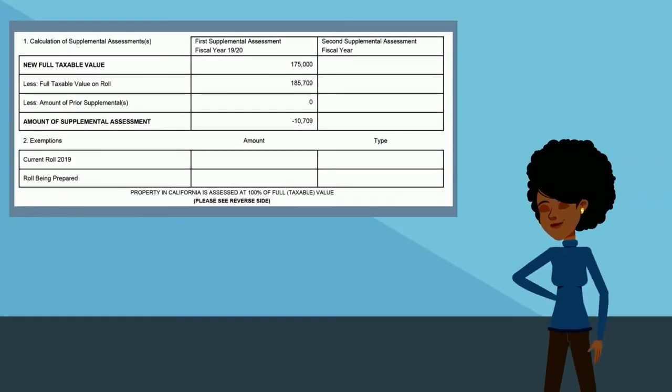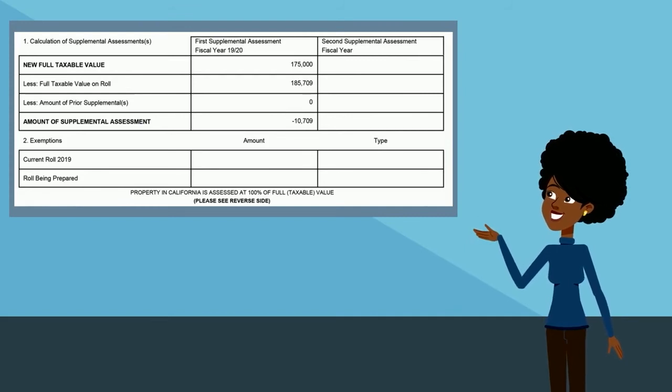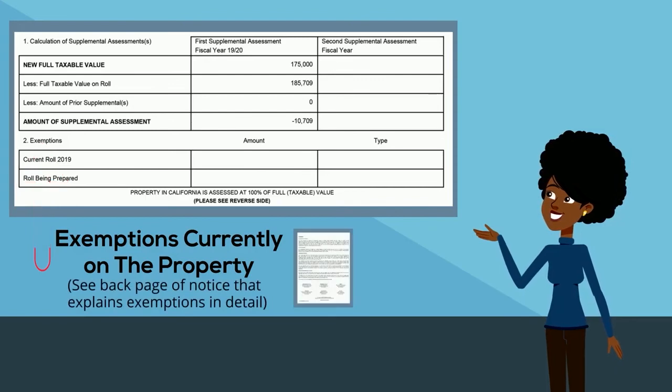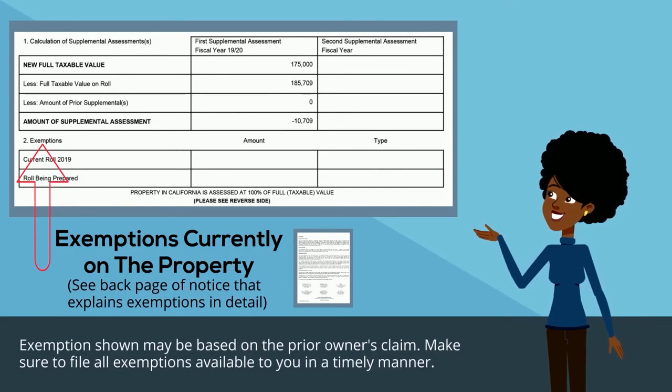The very bottom of the first page of the notice lists any exemptions currently on the property, while the top of the back page explains exemptions in more detail. One important thing to note is that an exemption shown on the notice may be based on the prior owner's claim, so you will still need to file a claim for any exemption you may qualify for. Please read through and make sure you file all exemptions available to you in a timely manner. More information on exemptions may be found on our website.